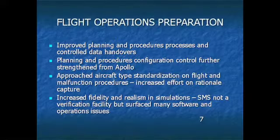We strengthened the planning and procedures configuration control from Apollo. I spent the last 2 months before the Apollo 11 launch here at KSC working what we call the flight data file, the compilation of checklists and also the flight plan and all that in preparation for that mission. In the 2 months before launch, we had 1,100 changes to the detailed procedures to be used by Armstrong and Aldrin. They got to the point they hated to see me coming. In fact, they just went the other way sometimes.